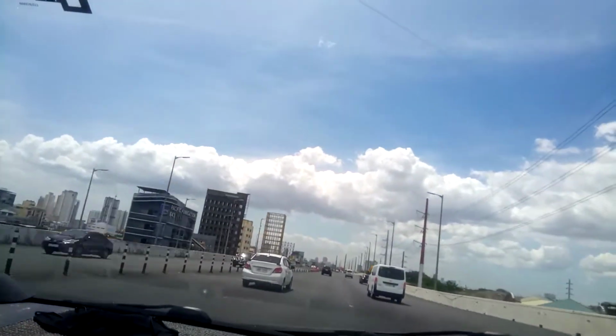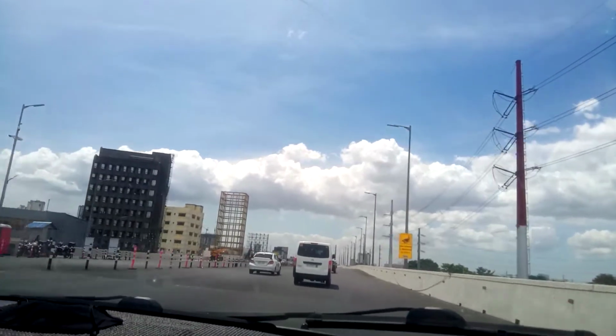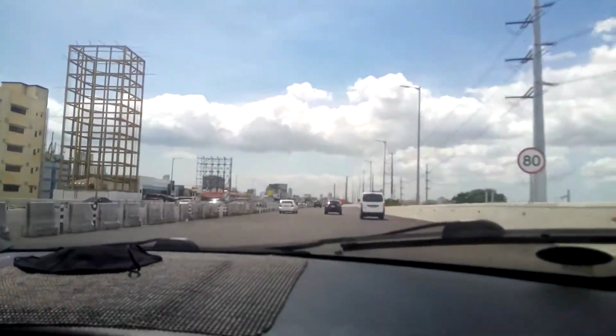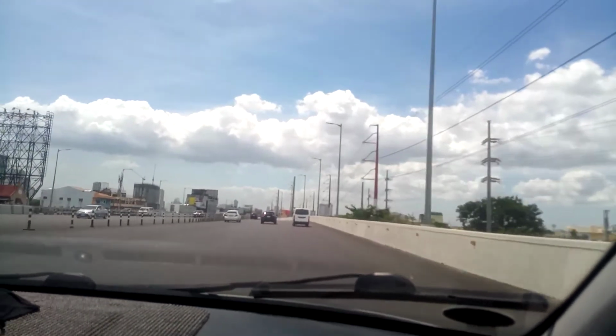So from this point onwards, you can probably see the rest of the road. If you want to see the rest of the Skyway, you can watch the other videos.